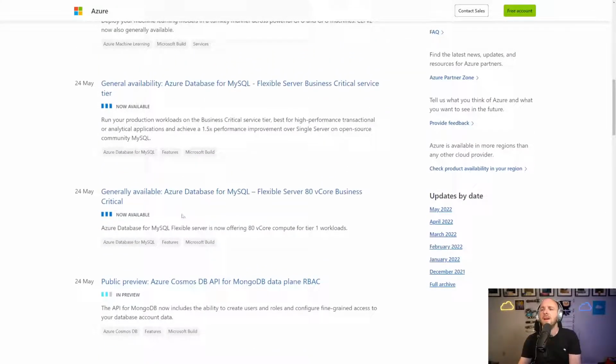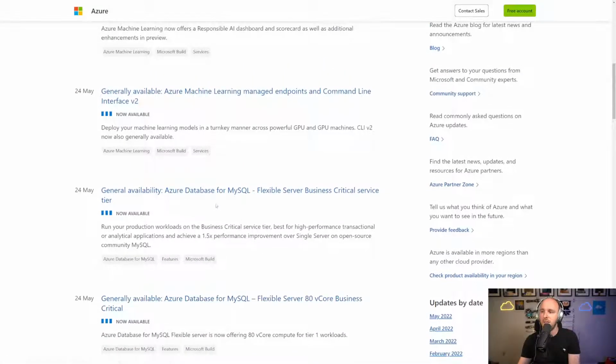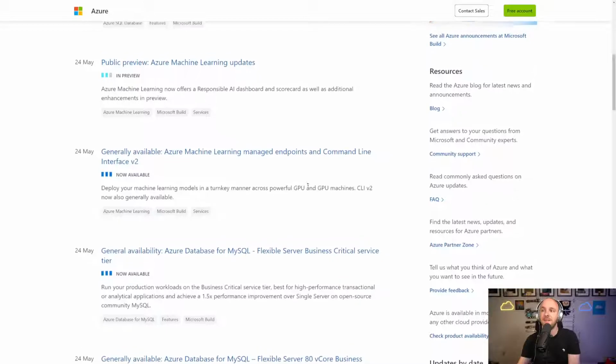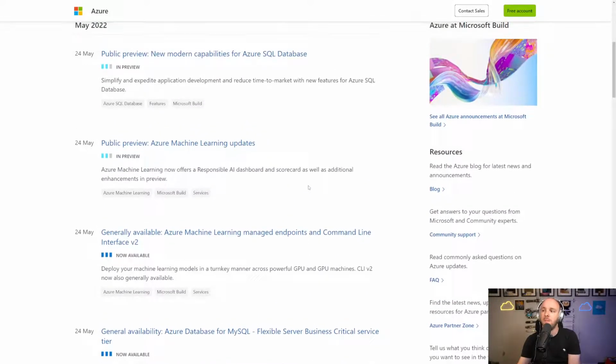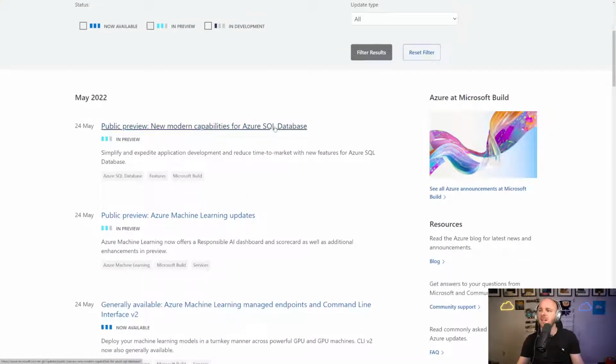Generally available, Azure Database for MySQL Flexible Server, Business Critical service tier. Azure Machine Learning, managed endpoints and command line interface v2. Public preview, Azure Machine Learning updates. Public preview, new modern capabilities for Azure SQL Database.